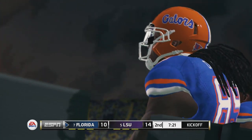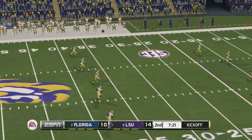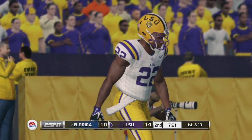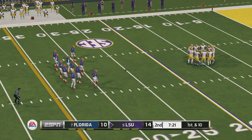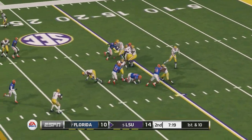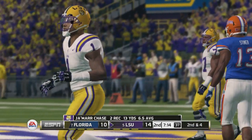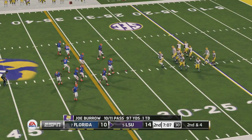He makes the PAT. McPherson looks ready to kick this one off. Excellent kick. This one's going to be down in the end zone for a touchback. In a game that's this close, you can't afford to waste possessions. LSU is up 4. Got him. And he goes down quickly. They're about 4 yards away here on second down.